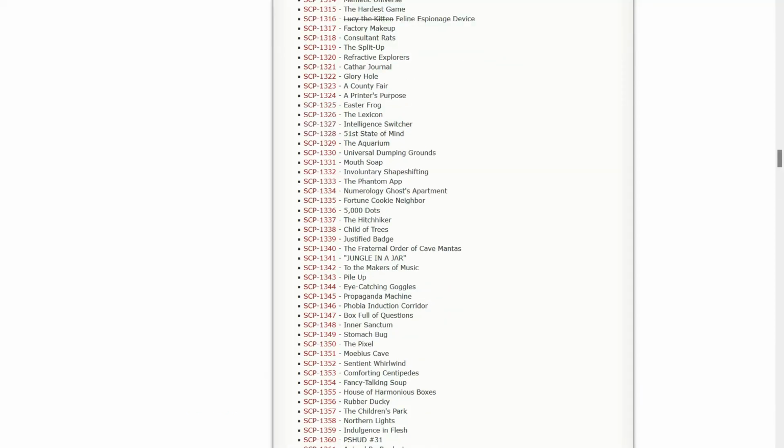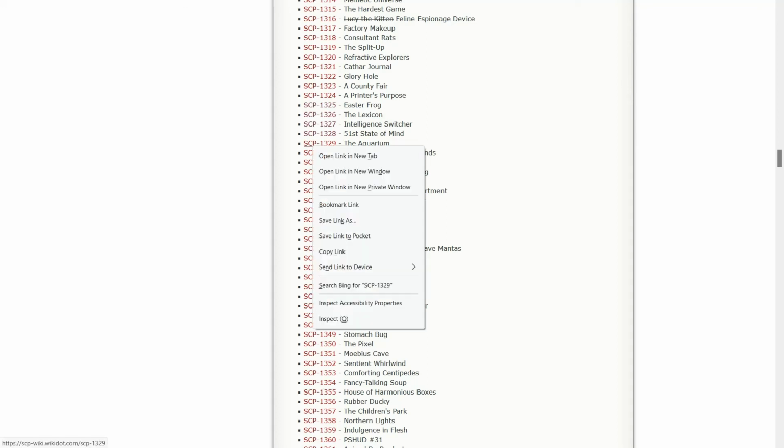Really wondering why they decided to pivot that to being an SCP-001 entry, or if it was in the first place. If I have them organized chronologically, it might have started as an SCP-001 and they got ping-ponged. The aquarium.